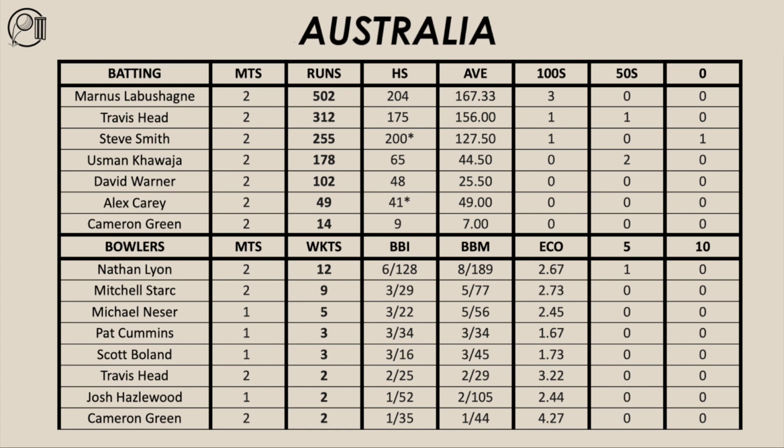Let's talk about Australia's batting and have a look at their batting performance throughout this series against the West Indies. Marnus Labuschagne was the leading run scorer for Australia in the series with the bat, 502 runs, Head 312, Smith 255, Khawaja 178, Warner 102, Carey 49 and Green 14. That's how the Australian batters performed with the bat in this Test series against the West Indies.